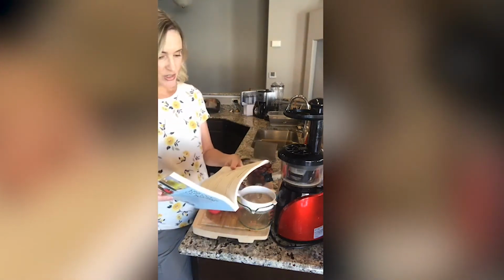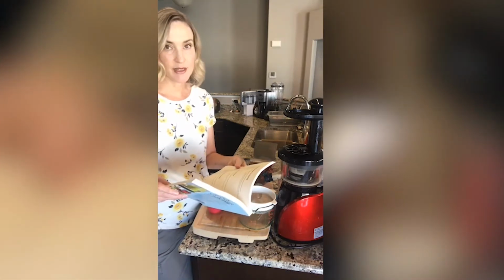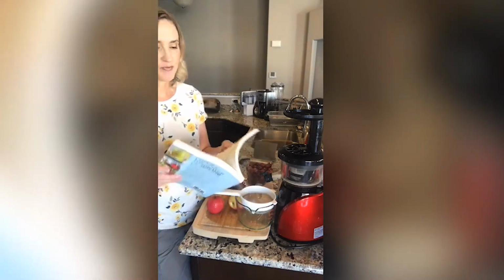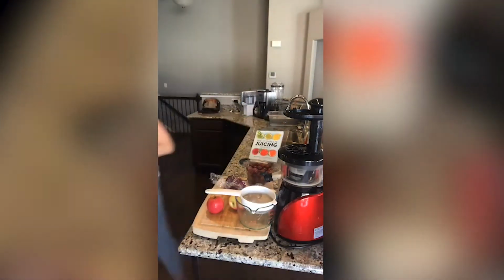So let's get to making juice. It calls for 1 cup of red cabbage, 2 cups of black, purple, or red grapes, 12 sprigs of parsley, and 1 medium apple. And that should yield about 16 ounces, depending on your juicer. So I forgot to pull out the parsley, so I'm going to get that.